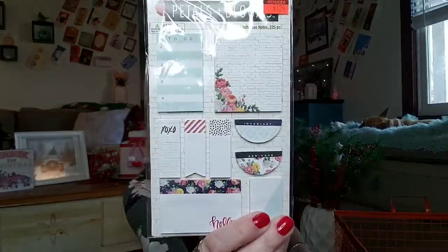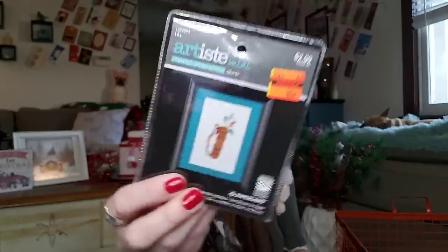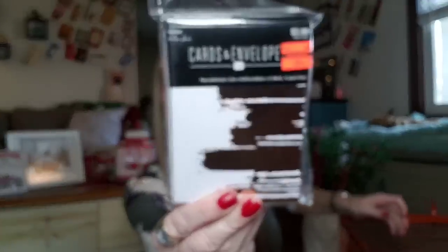This is a keychain. I paid 59 cents for it. Here are some notepads, sticky notes. You get 225 of them. I paid 49 cents. Here's another cross stitch that I paid 29 cents, or I guess 30 cents. Like I said, take or give a penny. Here's some more sew-on pockets, paid 19 cents. So here's a necklace kit, paid 49 cents for it. And some cards and envelopes. You get a 12-pack, paid 39 cents.